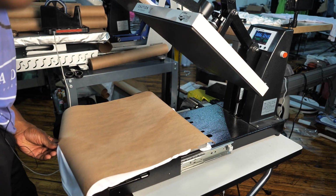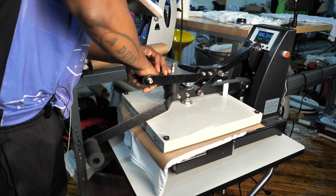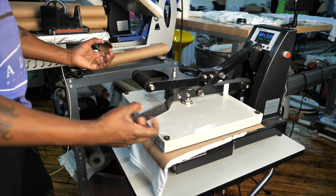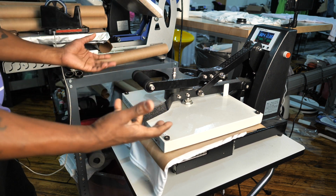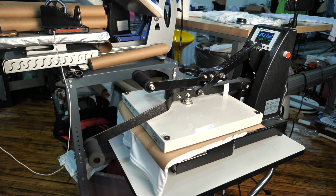We are all heated up. I'm just going to slide it in, pop it down for 45 seconds to get that sublimation ink nice and warm and heated up. It turns to gas. Step back. Don't inhale any of that gas because it is very, very toxic. You don't want to inhale it.